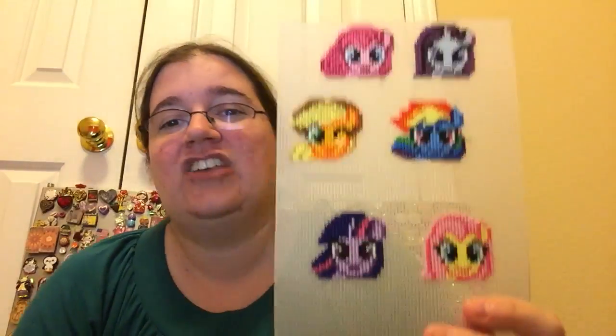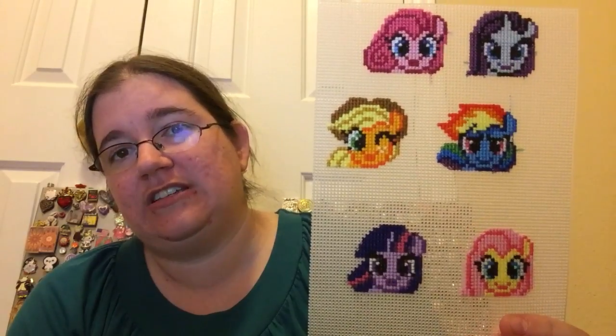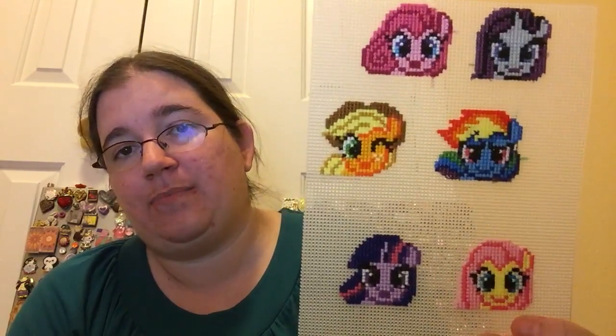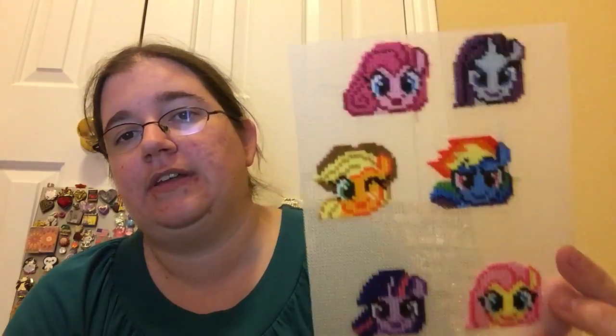Then for the monthly Mania SAL, we're doing Bats and Smalls for this month. And I told you guys last week I was going to work on the My Little Ponies from Pixels and Stitches. They're all done. Yay! So all 6 of these are done. And I counted them as 6 individual finishes because I'm going to cut them all out of the perforated plastic, back them, and attach magnets eventually.